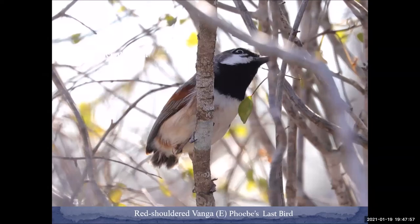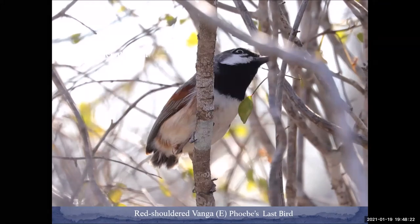Red-shouldered Vanga. I put on here Phoebe's last bird because it meant a lot to me. I don't know if you know about Phoebe Snetsinger, but Phoebe Snetsinger was the first woman to see over 8,000 birds in the world. She was diagnosed, I guess in the 80s or so, with terminal melanoma, and she was told she only had 6 months to live. So she said, what am I going to do with my time? I'm going to go see as many birds as I can. And she started birding big time on an international scale.